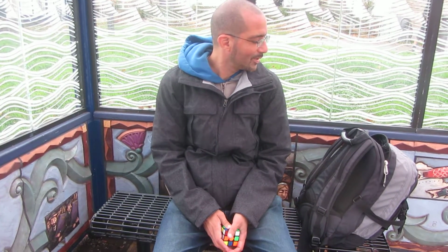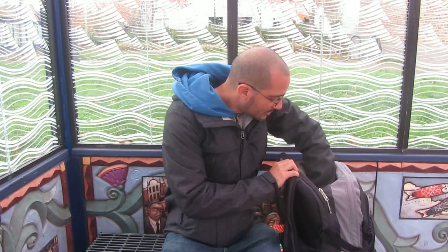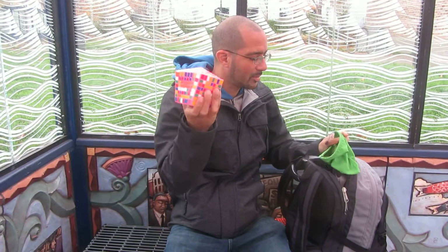Okay, so how many cubes do you have now? Well, I have a lot, but I have different sizes. So I have the one that everyone's familiar with, and I have this one. This is the next size up, 4. Here's 5. And then we got 6. Okay, 6 by 6. We got 7. Okay, 7 by 7. Biggest one I have is 8. Okay. So this is really good for like airplanes.